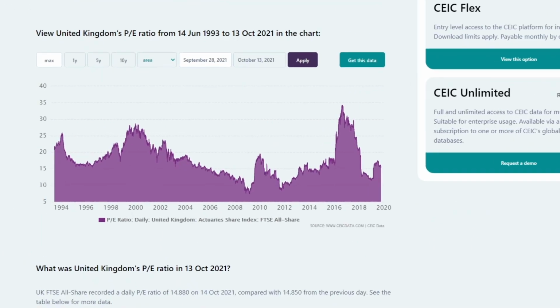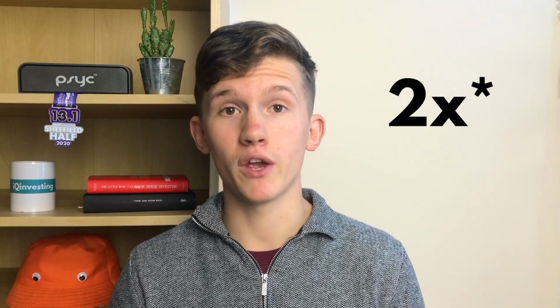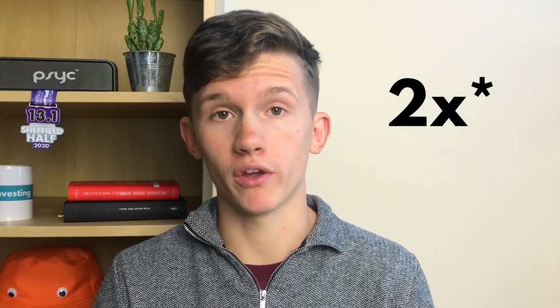This can be compared to the PE ratio of the FTSE 100, which can represent UK markets. We have data from 1994 to 2021. You can see that the UK isn't anywhere near the spike that the US is showing, with the current PE ratio being just 14.8. This means that the PE ratio for US markets is almost 2.5 times more than the PE ratio for UK markets. Or in other words, the US is 2.5 times more expensive.